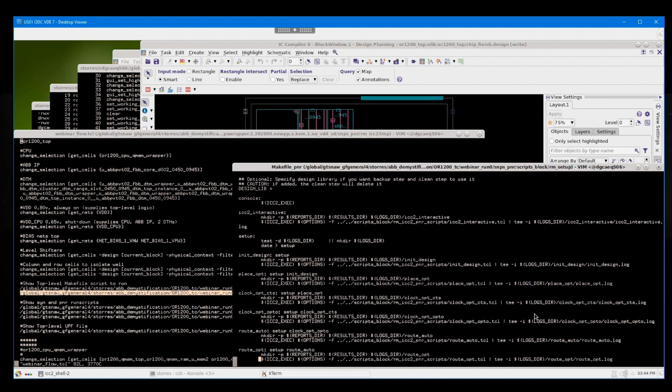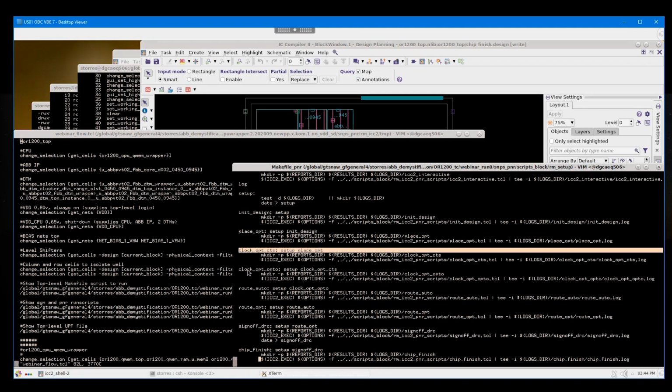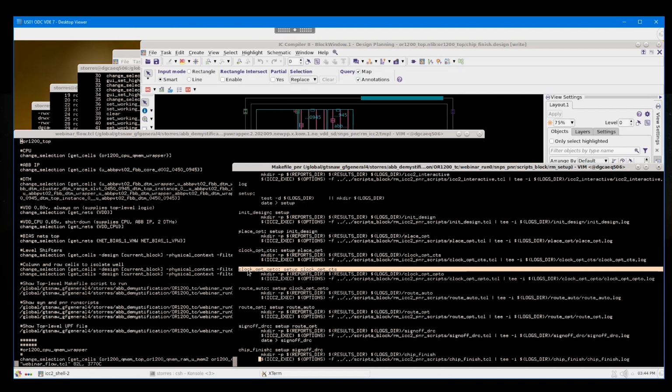And you could see the multiple steps in the place and route flow, starting from init design, which initializes the design. Also at this step is where the floor planning is created. After that step, we go through the placement and placement optimization. The target is place opt, and then it goes through a couple of steps of clock opt CTS and clock opt opto. Clock opt opto is the post CTS step where you optimize based on the data that you get once the clock tree has been inserted.